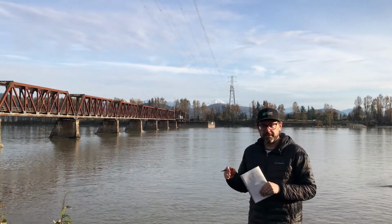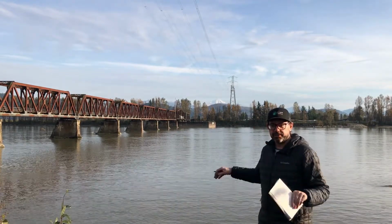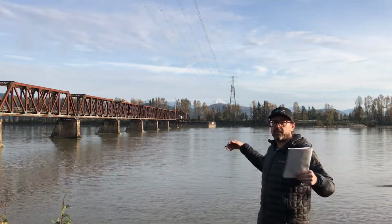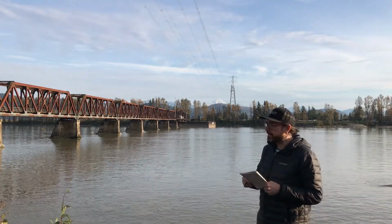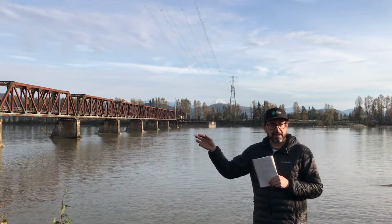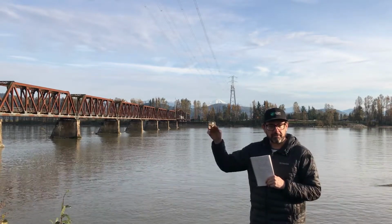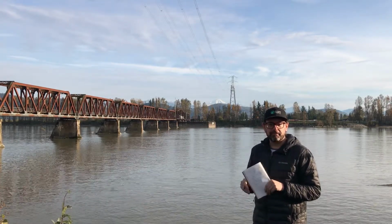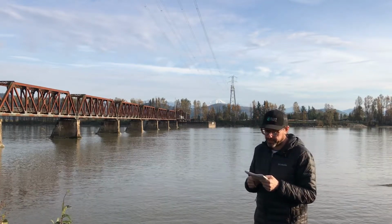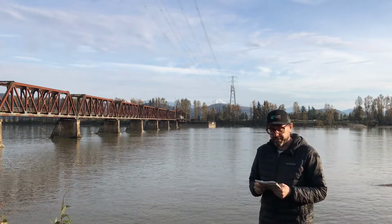So here you can see that we are in a relatively wide valley. We're standing on the floodplain of the Fraser River, and it is a wide floodplain, much different than the reaches that we looked at upstream, where we had the gravel-bedded reach with a relatively narrow floodplain, or when we were in the bedrock reach of the river, where there essentially is not much floodplain to see. So the river here is single-threaded.